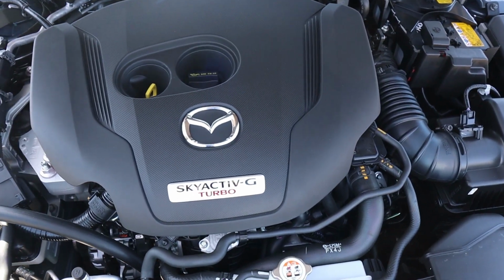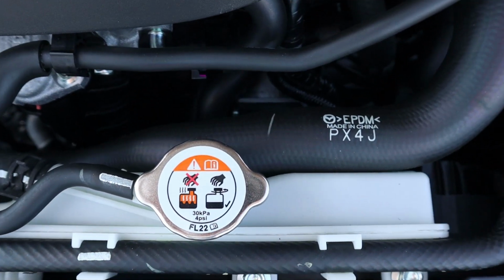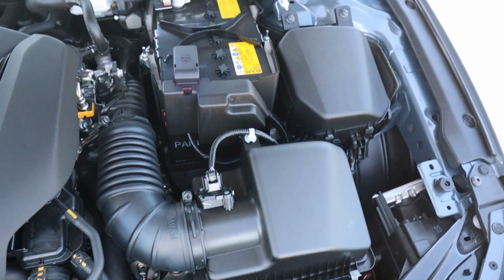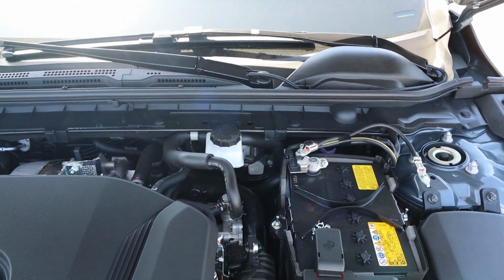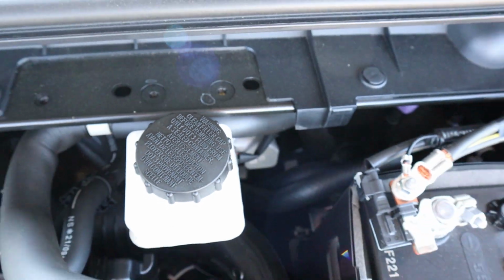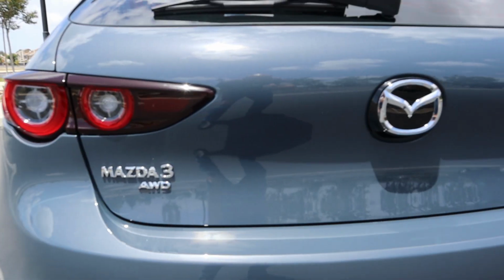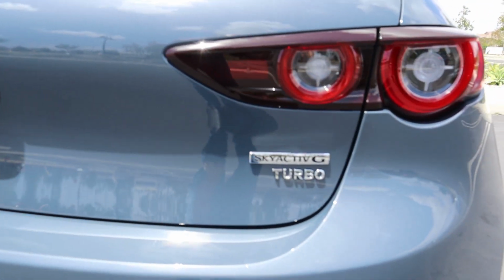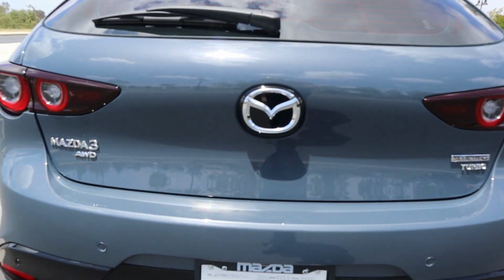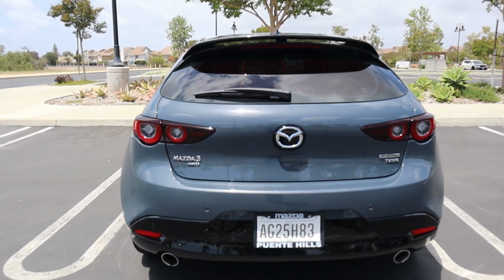If you do get this turbo engine in the Mazda 3, it comes exclusively mated to a 6-speed automatic transmission and Mazda's all-wheel drive system. The transmission does a fine job, it shifts smoothly, it does what you want it to do. It is a little bit of a weakness that it only has 6 gears. Personally, I'd prefer if it was an 8-speed automatic. Some cars these days are coming with as many as 10 gears, but 6 does feel a little bit light. There's a little bit more of a lag in between shifts because the engine has to rev more since it's only got 6 gears, and quite frankly, most modern cars have at least 8.